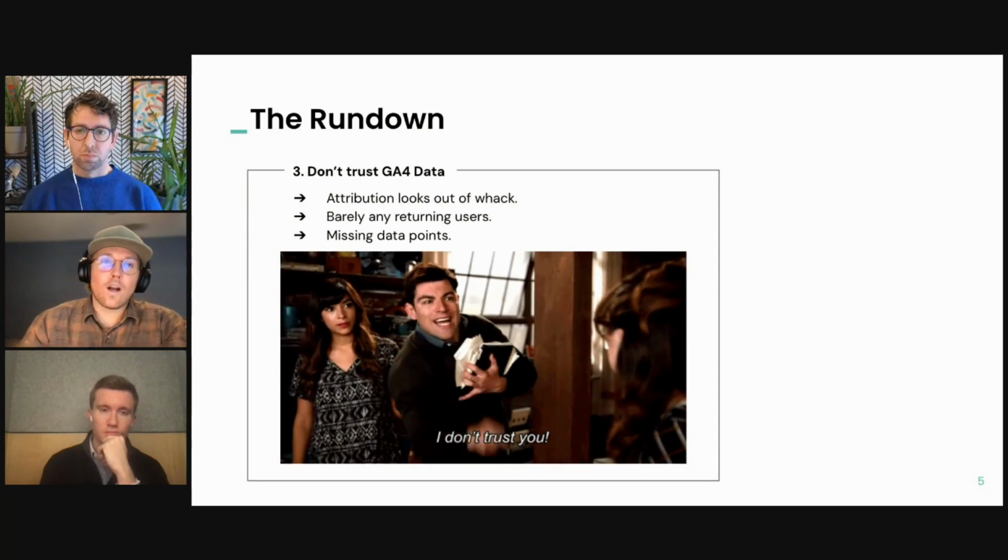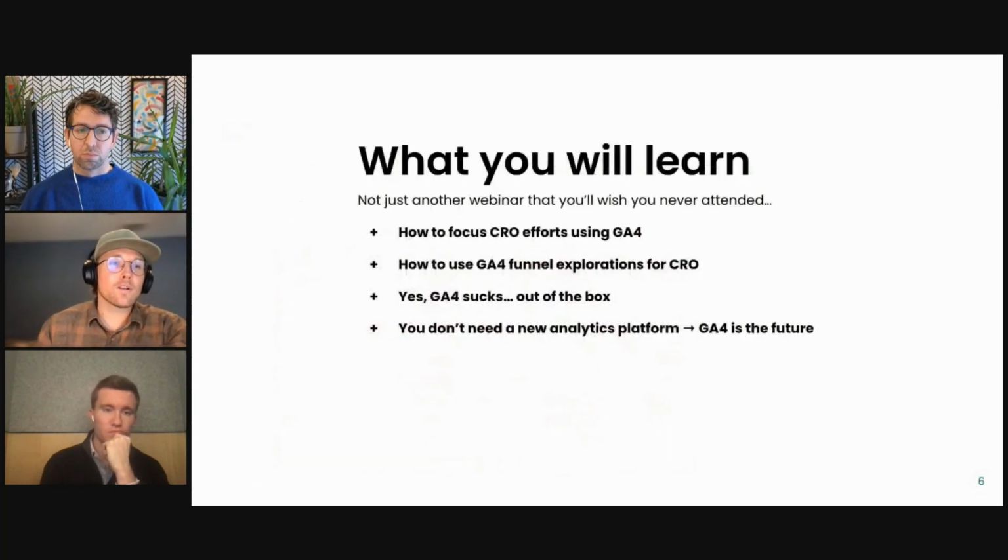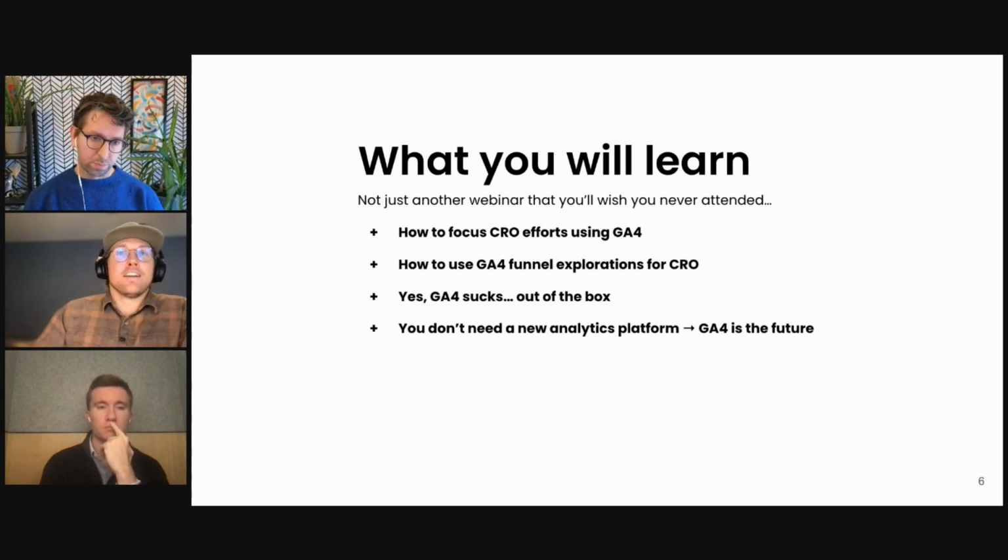What ultimately we hope you get out of this is the ability to focus your CRO efforts using GA4, right? Focus is key to maximizing the impact that you have with your CRO efforts. The next thing is how to use GA4 funnel explorations for CRO. We've got this single report that you can build out in a funnel exploration to understand your on-site performance. You're going to continue to learn that, yes, GA4 sucks, but it sucks mostly out of the box.